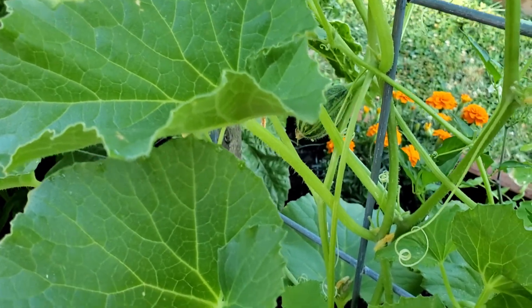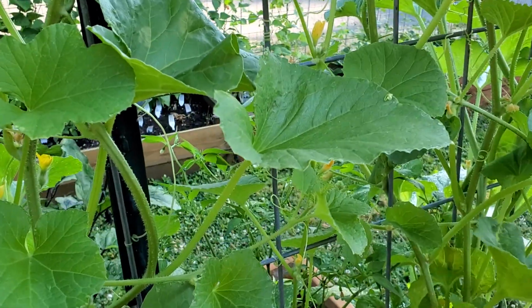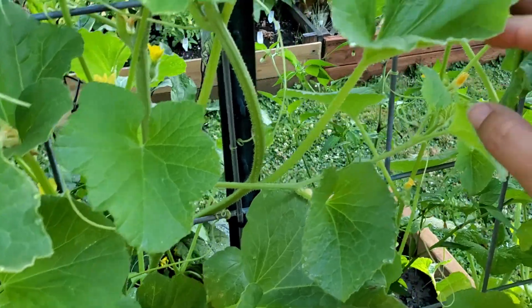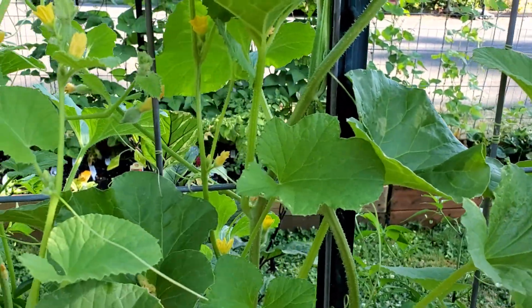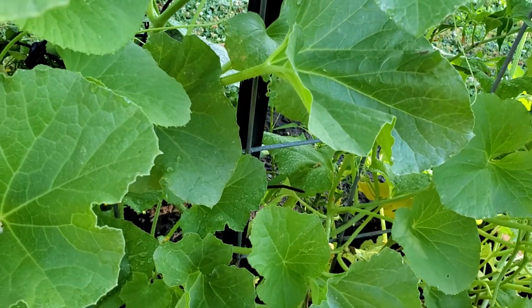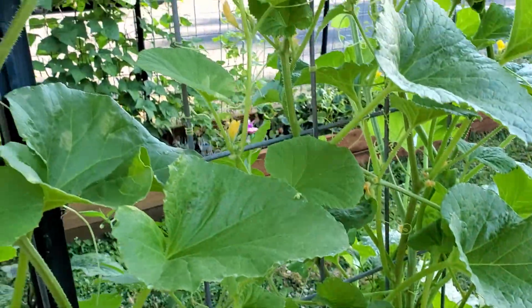I believe these are my kajaris. Could be my tigers. Pretty sure it's my kajari though. I think I did kajari and tiger. I don't see anything on the ones over here.